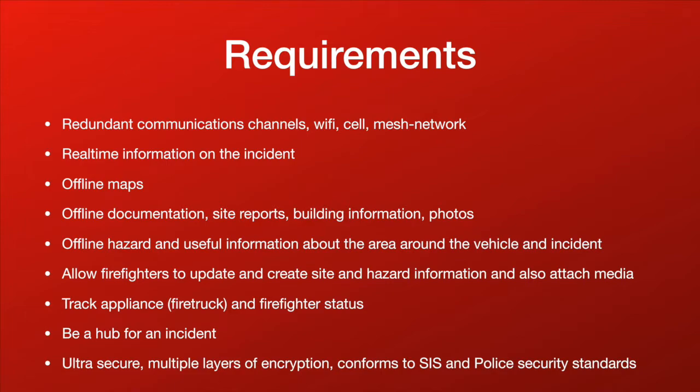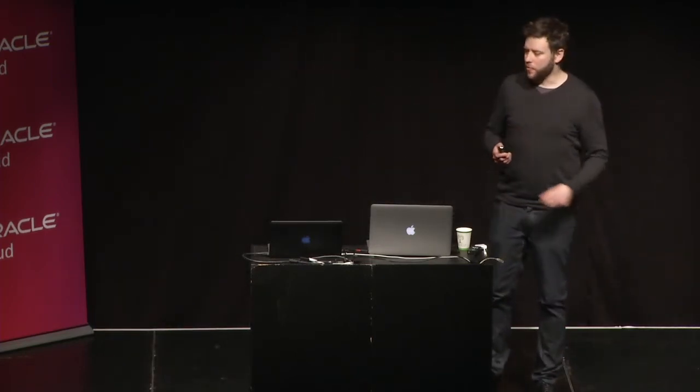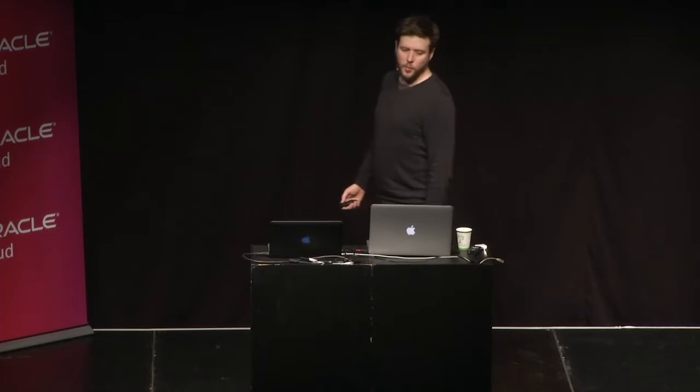That offline hazard search, where we're showing all the information around the fire truck and around the incident that's important to them. And we needed to allow firefighters to update the system, to feed information back so we could create more of this information. We needed to track the fire truck. We needed to know where it was, what its fuel level was. Are its sirens going? Is it upright?